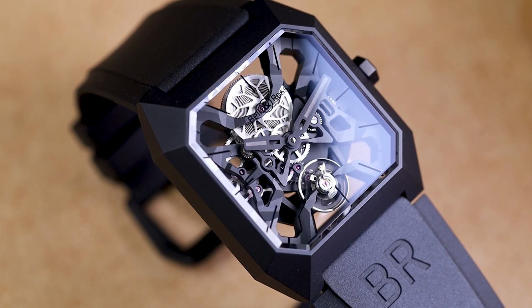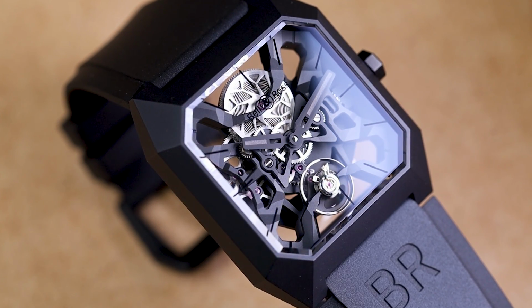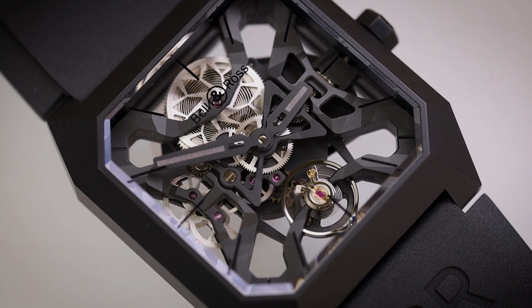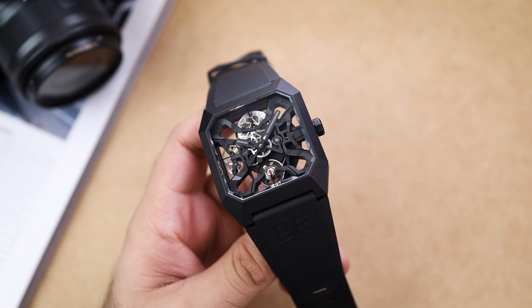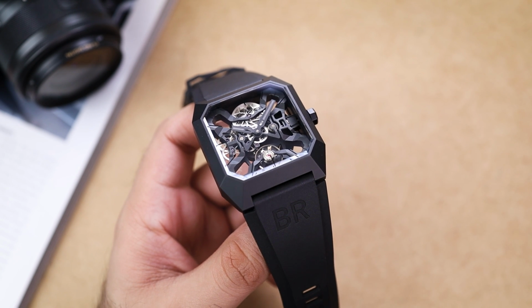While the majority of the indices, which are practically just single black lines, seem to be painted on the crystal along with the brand logo, there are a few markers etched onto the bridges. You don't get a seconds hand, but just lumed hour and minute hands along with a balance wheel on the front side of the movement, which shows that the watch is running.